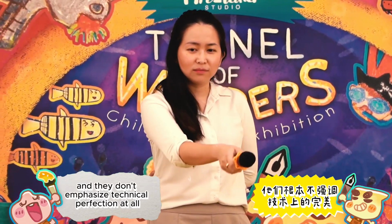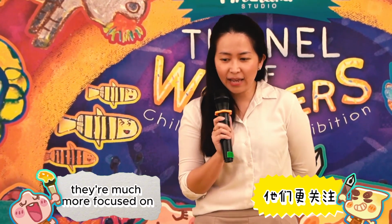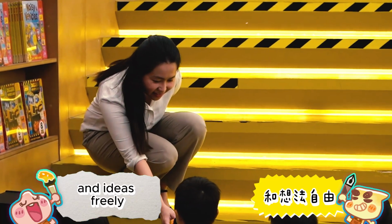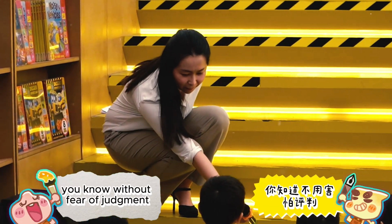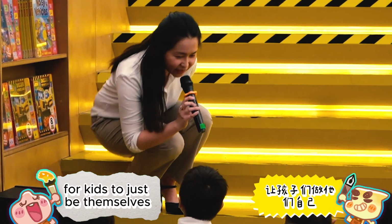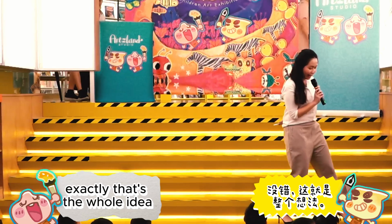Exactly, and they don't emphasize technical perfection at all. Oh, interesting. They're much more focused on encouraging the children to express their emotions and ideas freely, without fear of judgment. It sounds like they're really creating a safe and nurturing space for kids to just be themselves. They are. Let those imaginations just run wild. Exactly, that's the whole idea.